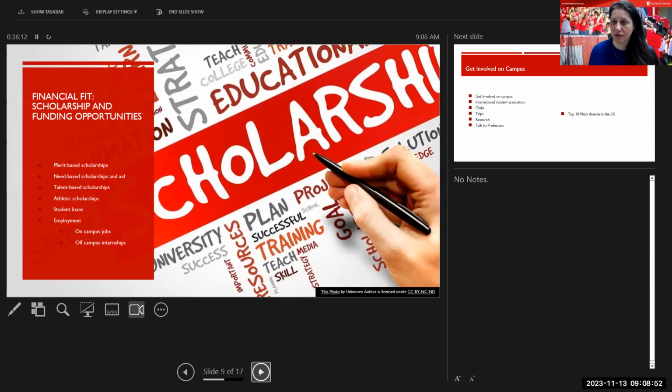But the biggest kind of scholarship, or the biggest financial and funding opportunities at universities, will be merit-based scholarships. They can be different at each institution and how they are handled, but they're basically based on the merit of your application, from grades and possibly test scores. Even if a school is test optional, it may mean that their scholarships are based on a combination of grades and test scores. So do make sure you talk to each individual school that you are considering.